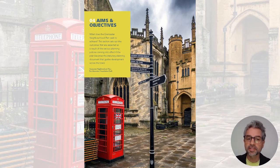The aims and objectives, chapter 4. What is it that the plan seeks to do? What will make Cirencester better? What are the benchmarks, really, I suppose? What are the outcomes that this document is trying to achieve? And over the plan period, these aims and objectives will be used to test the effectiveness of the plan. Are these correct? I think there are 14 aims and objectives. Are they the right ones? Have we got them correct? Are there missing ones? Do you agree or not? There's a key question for you to answer when you see chapter 4.